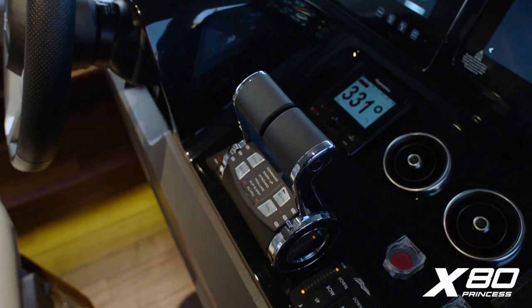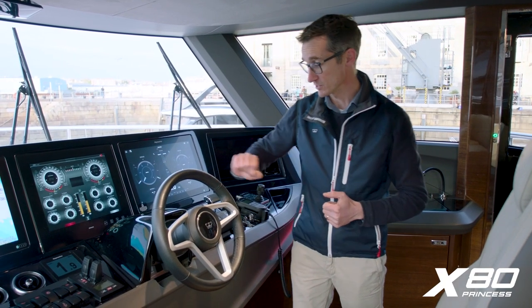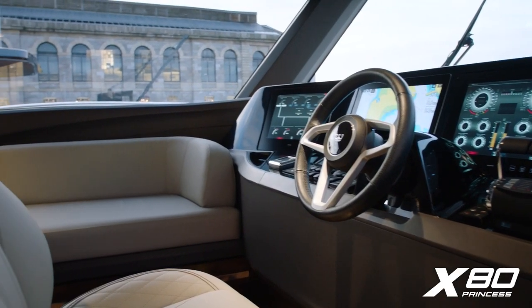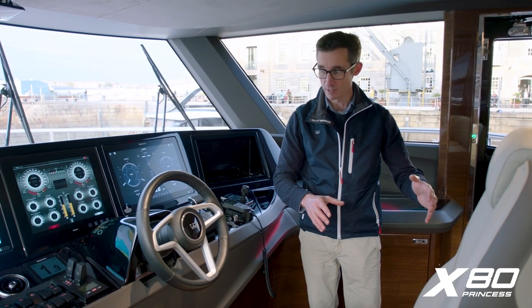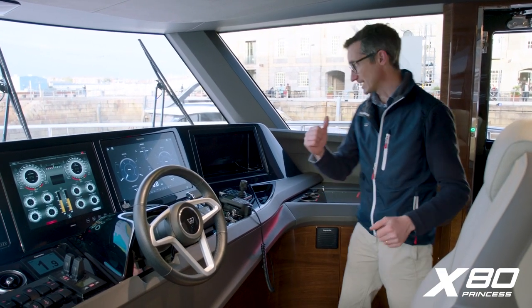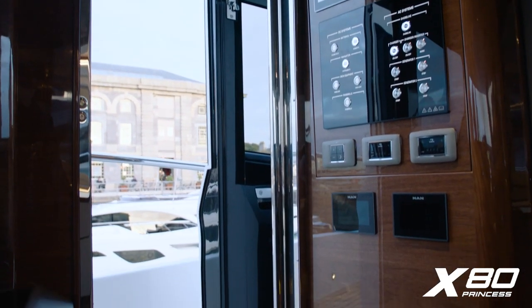The bridge where we are now, plenty of navigation options ahead of you, as well as engine instrumentation, as well as obviously boat controls through the joystick system. The fully adjustable helm seat, again with the option, if you wanted to, of having the navigator seat next to it, really gives you multiple options.